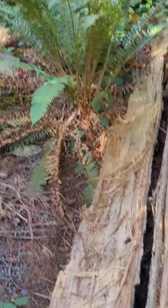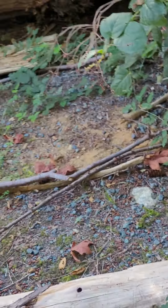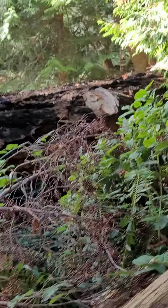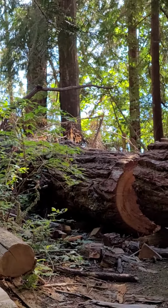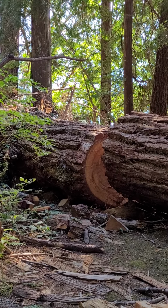But we're welcome to all the limbs. I mean, look at it. This is perfect firewood. It's so dry and so good. It would be beauty. So let's just hope that she decides to let me cut it up and heat Powell River.